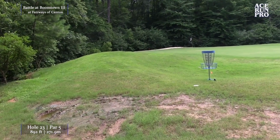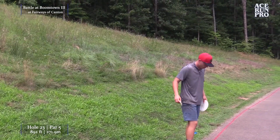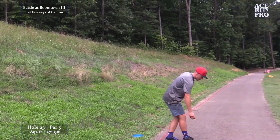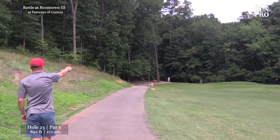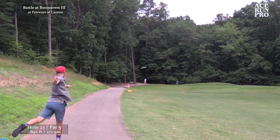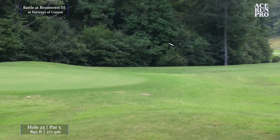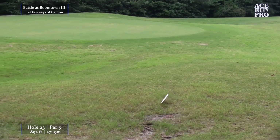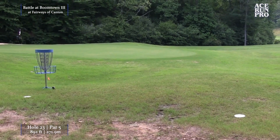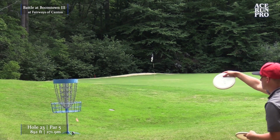Yeah. Nice. And Isaac throws his recovery shot from the OB line to about 25, 30 feet. And Ezra, he went way up there, but he really needs to get this one close here. Yeah. He's trying to throw it in. And he puts it pretty close, about 20 feet again. Both those guys have their birdie looks after their OB shots off the tee.